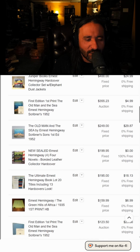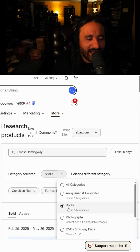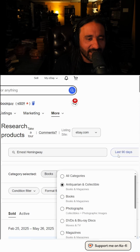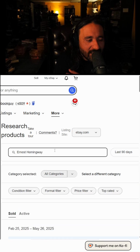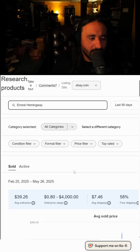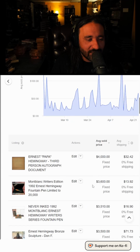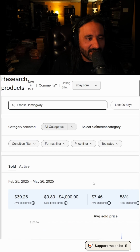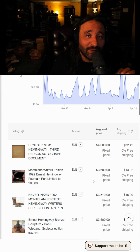This actually concerns me because I would think they'd be much higher. We might have to rethink how we're doing all of this data, because if this doesn't also include antiquarian and collectible, we've probably been missing a lot of data. You see what I'm saying? Because look what just happened. That would make me upset. I'll have to go back and recheck literally every bit of data we've done.